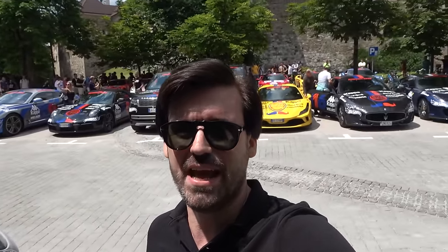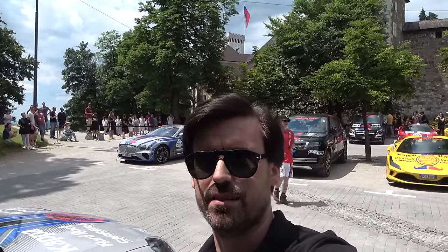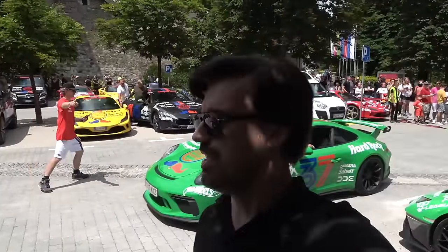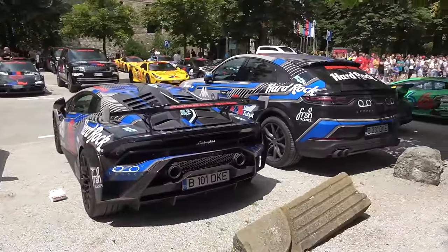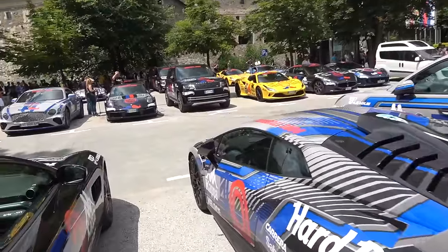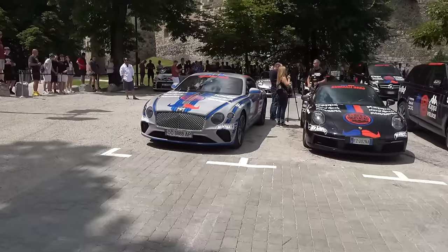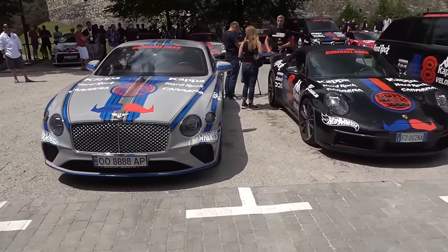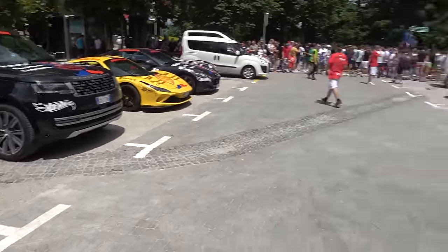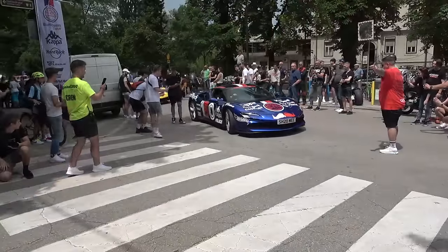Alright guys, and we arrived at Ljubljana. As you can see, we have the beautiful checkpoint, Ljubljana Castle, behind me. And yeah, the cars are being parked. So let's check out what is here. We spotted most of them on the road, of course. These arrived before us. There's also the GR Yaris over there. This is a very cool wrap, and I love how this team has, of course, the same wrap on their vehicles.